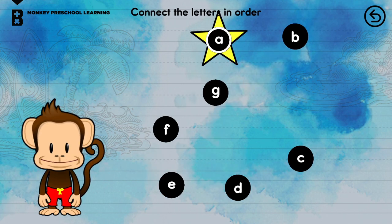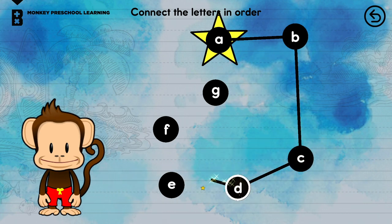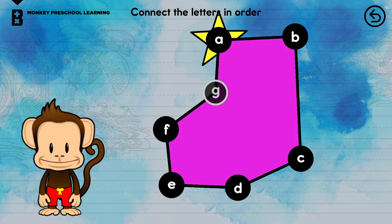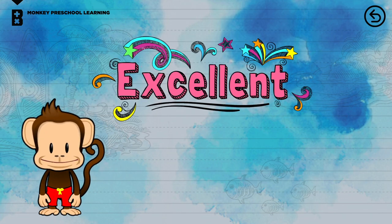Connect the letters in order. A. B. C. D. E. F. Great connecting. G. A boot. Excellent.